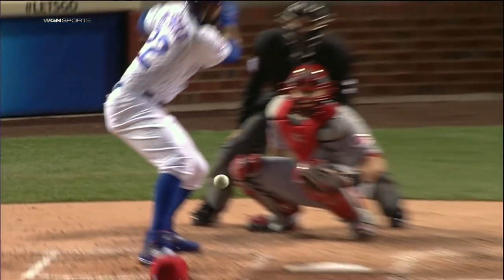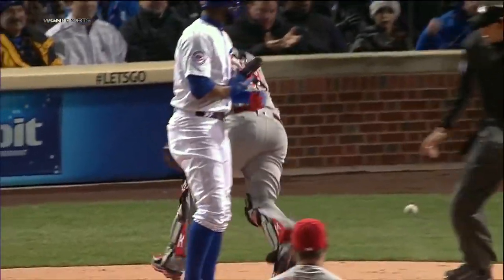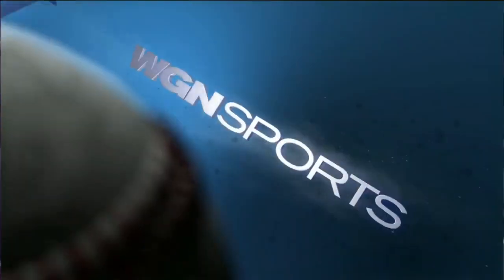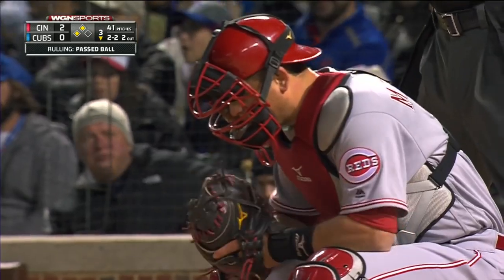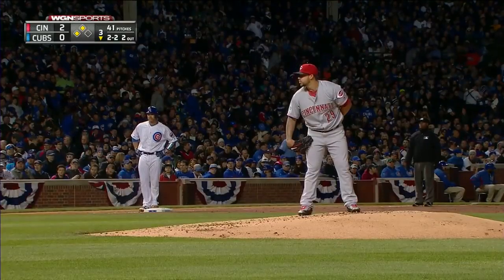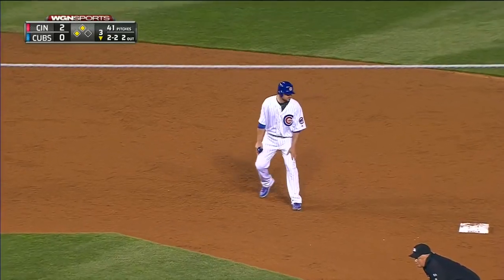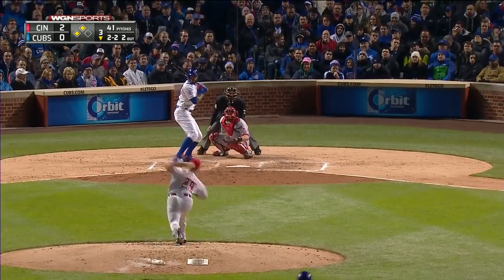Yeah, something just doesn't seem right to me, Pat. Mesoraco, to me, has missed a couple pitches. I don't know if it's getting hit by the foul tip this last one or a couple hitters earlier. He got hit with one that ended up going to the backstop, but he just doesn't seem right behind the plate right now. Pass ball. Two men in scoring position.